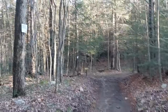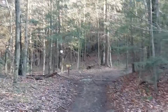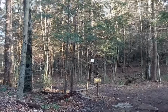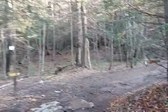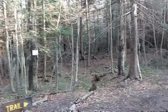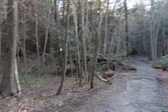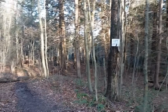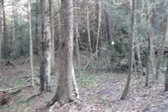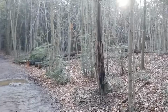Alright guys, getting close to the first waterfall. You can already hear it. You can hear the waterfall. Real thick woods here. There's a waterfall there. They don't want people going there because it's dangerous. You could fall off the edge.